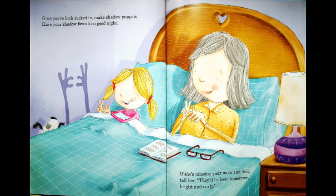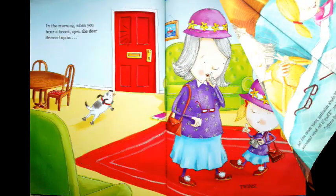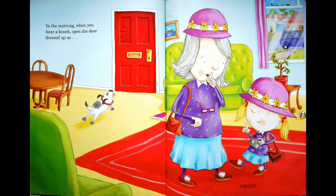Once you're both tucked in, make shadow puppets. Have your shadow foxes kiss goodnight. If she's missing your mom and dad, tell her he'll be here tomorrow, bright and early. In the morning, when you hear a knock, open the door dressed up as twins. Look, the little girl and Grandma are wearing the same outfits. They're playing twins.